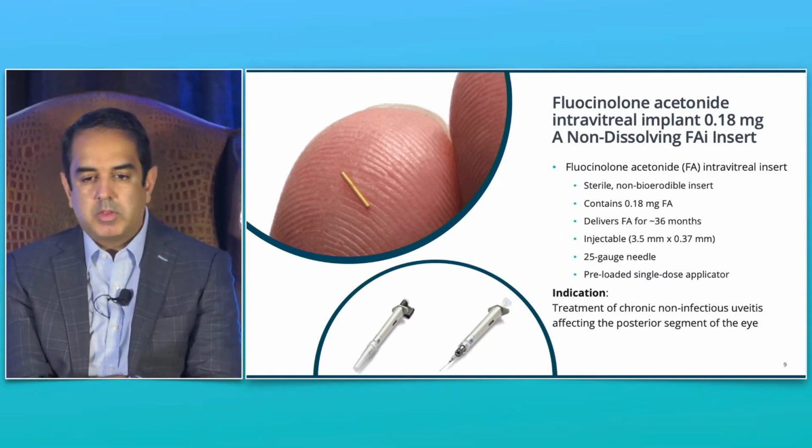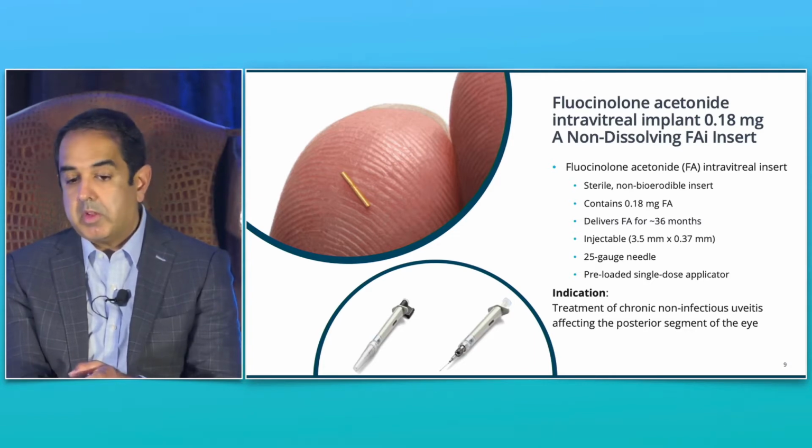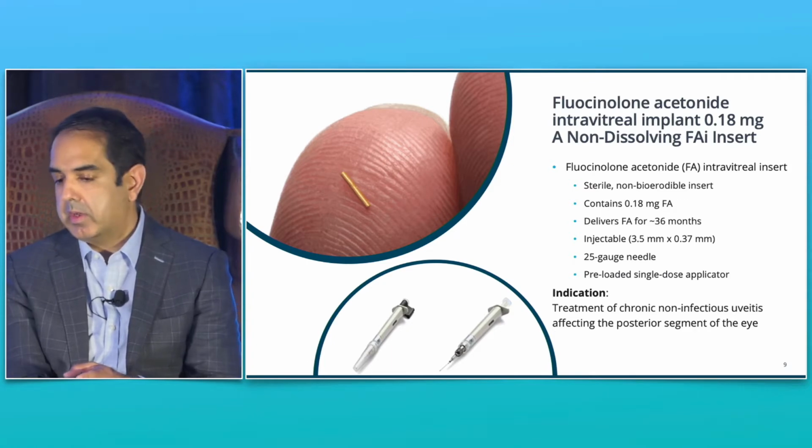And then now we have the fluocinolone acetonide intravitreal implant. This is a non-dissolving insert. It's non-bioerodible. It contains 0.18 milligrams of fluocinolone acetonide. It's a 25 gauge needle. It's a preloaded single applicator, and it has an FDA-approved indication.